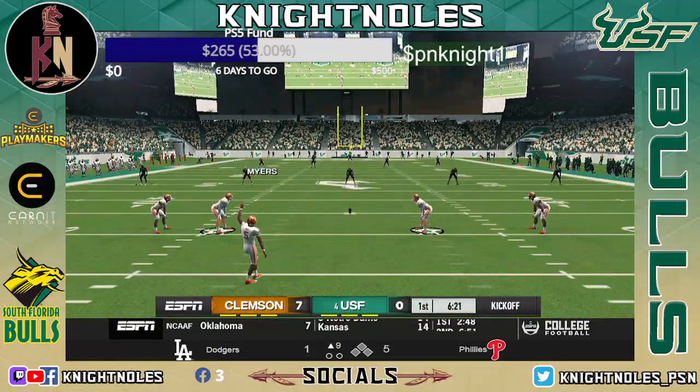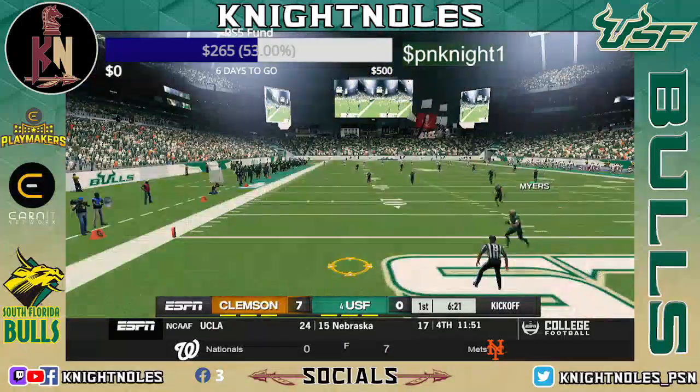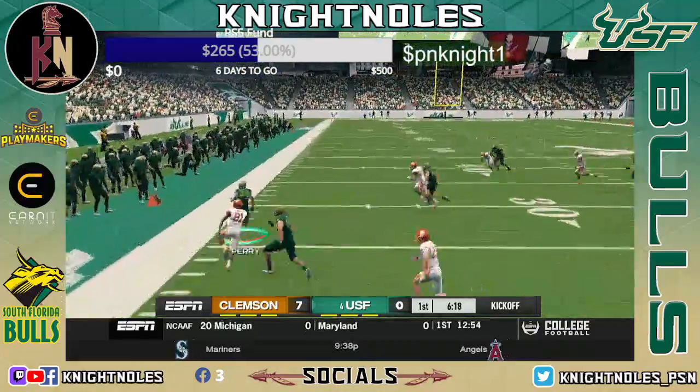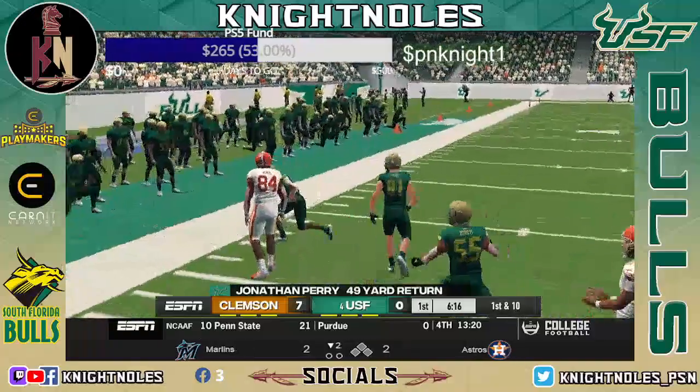The kicker looks like he's ready to kick this one off. He kicks it off, and he got all of that one. He's to the 20, at the 30, and down he goes at the 45.